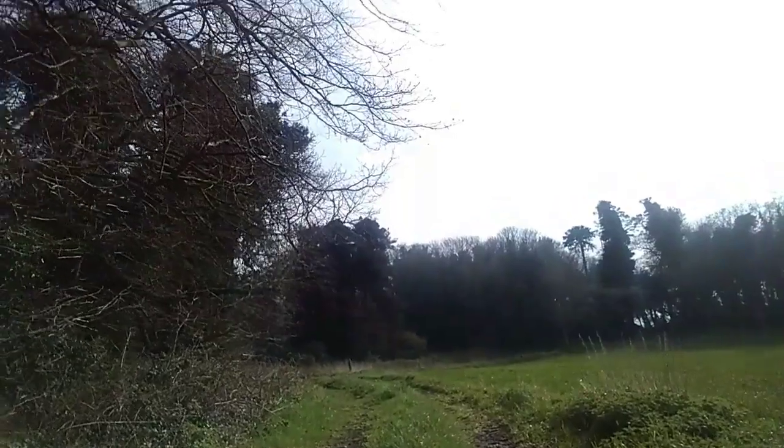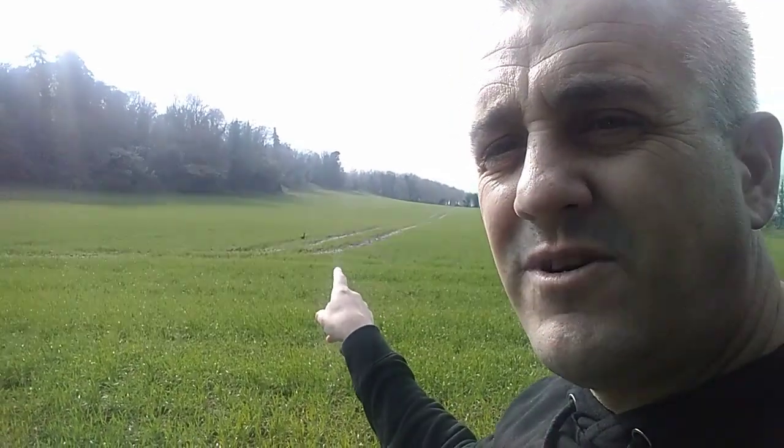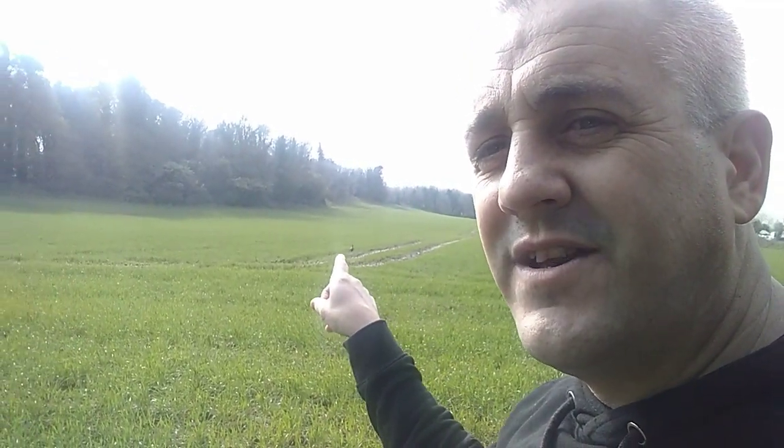So let's take you through this beautiful afternoon, and we'll head up to the woods. There's a lovely pheasant there, you can see the pheasant there, look. Beautiful pheasant. Can you see the pheasant there in the background? There she is there. You see the pheasant walking on the track over there, I think it is. And so let's take you through.